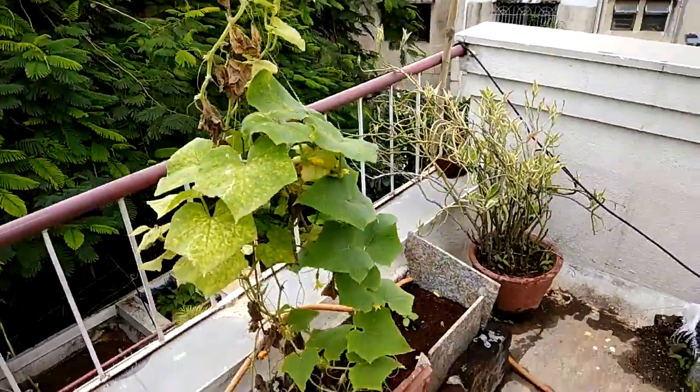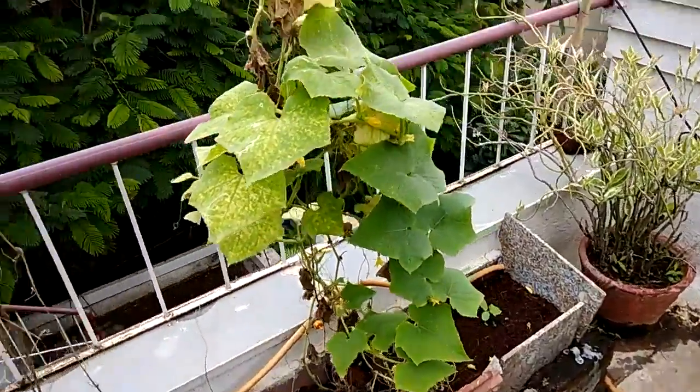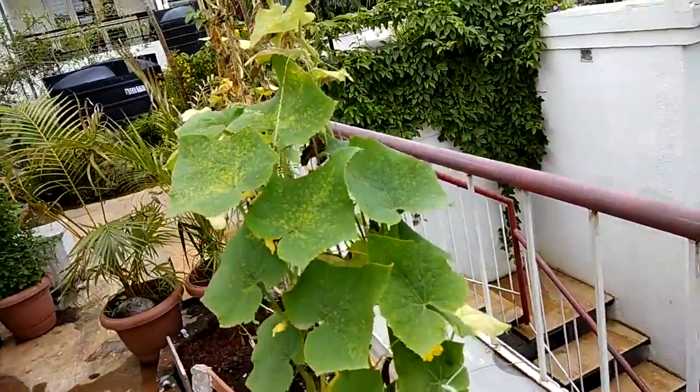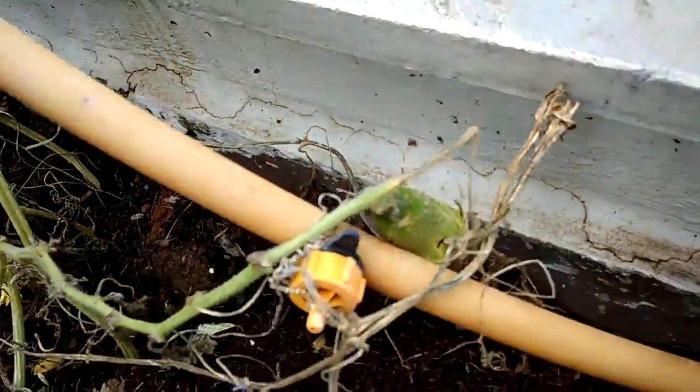So over here there are the cucumbers. We call it kakadi. So there is a small cucumber over here.